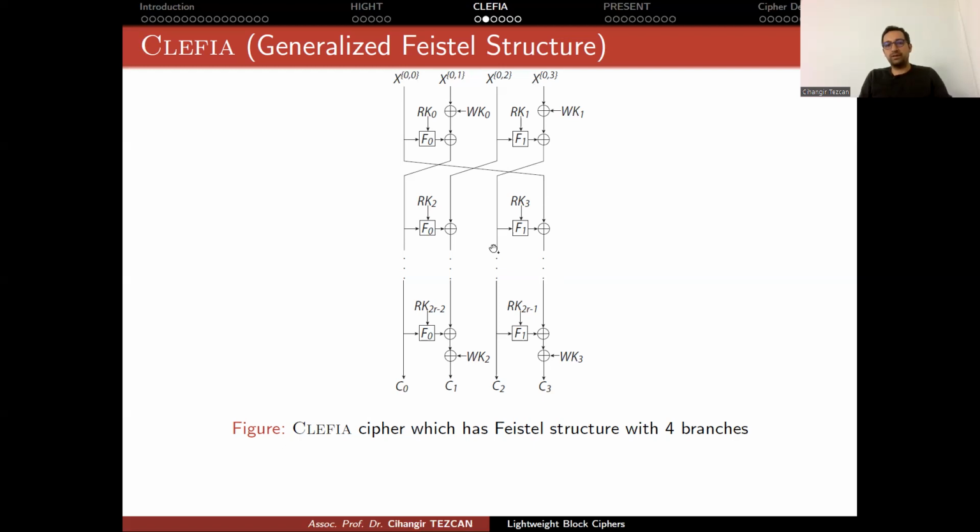So this is a 16 round CLEFIA. Here it looks very similar to HIGHT, but instead of 8 lines, I have 4 lines. Instead of 64-bit block size, I have 128-bit block size. These lines represent 32-bit values, not bytes, as in the case of HIGHT. Here we have again F0 and F1 functions. Here you use the round key inside this function. But these functions are not as simple as in HIGHT, okay? Here we are actually doing a lot of operations.